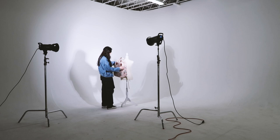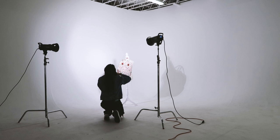I got this mannequin off Amazon because I saw a few pictures on Pinterest of bags being posed on mannequins and they were super cute, so I just went for it.